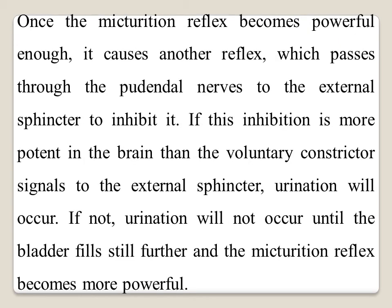Once the micturition reflex becomes powerful enough, it causes another reflex, which is also important, which passes through the pudendal nerve to the external sphincter to inhibit it. As we said, the pudendal nerve contains skeletal motor nerves that control the external sphincter.